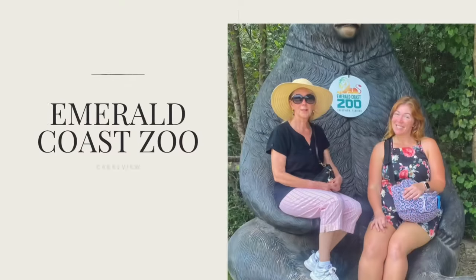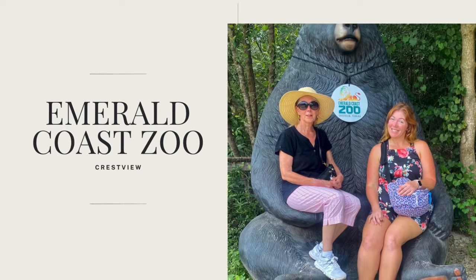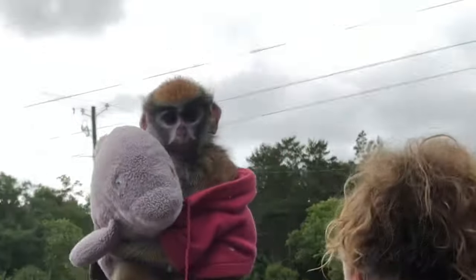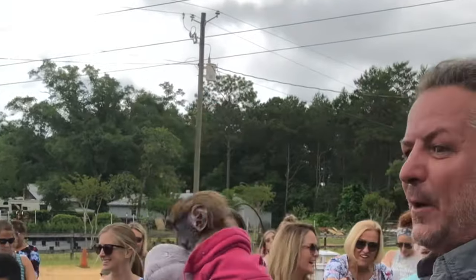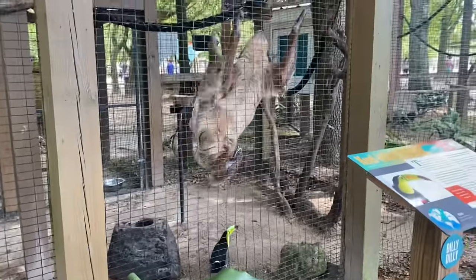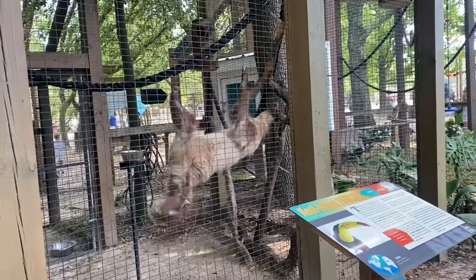Our third zoo is going to be the Emerald Coast Zoo. That is in Crestview, which is about 25-30 minutes north of Destin. This zoo is family owned. It's very well taken care of. It's just a little bit dustier. You're probably gonna be dirty when you leave there.